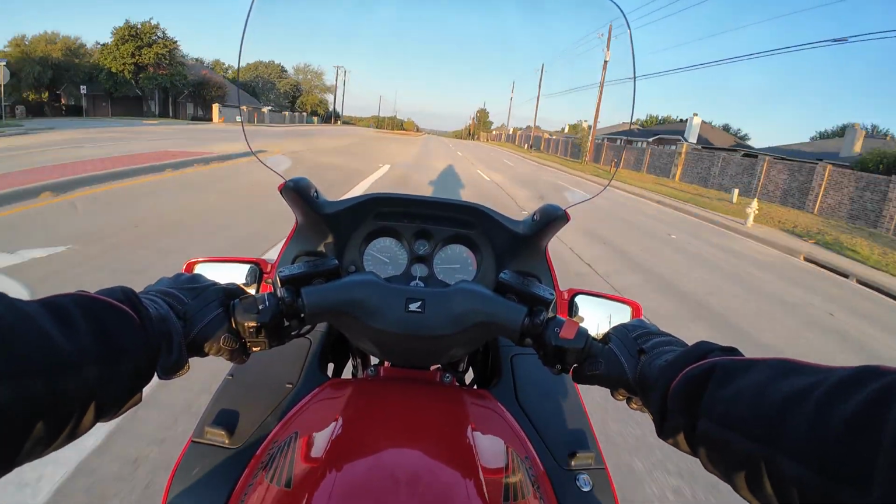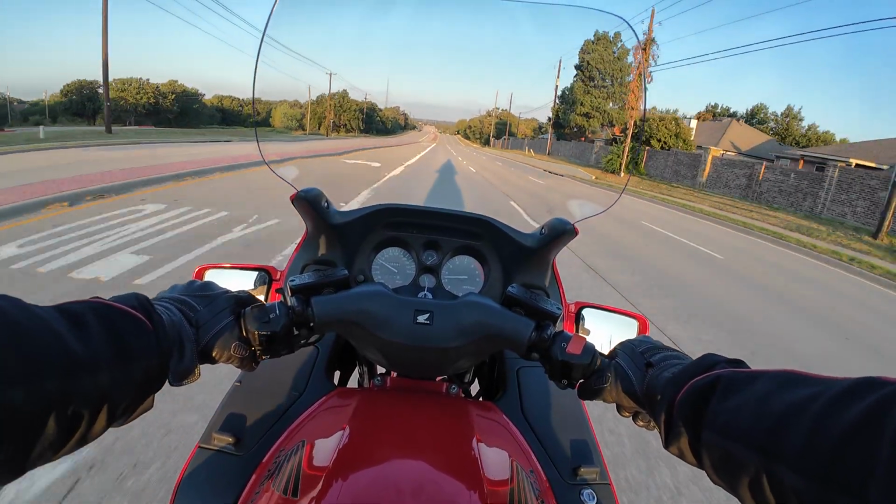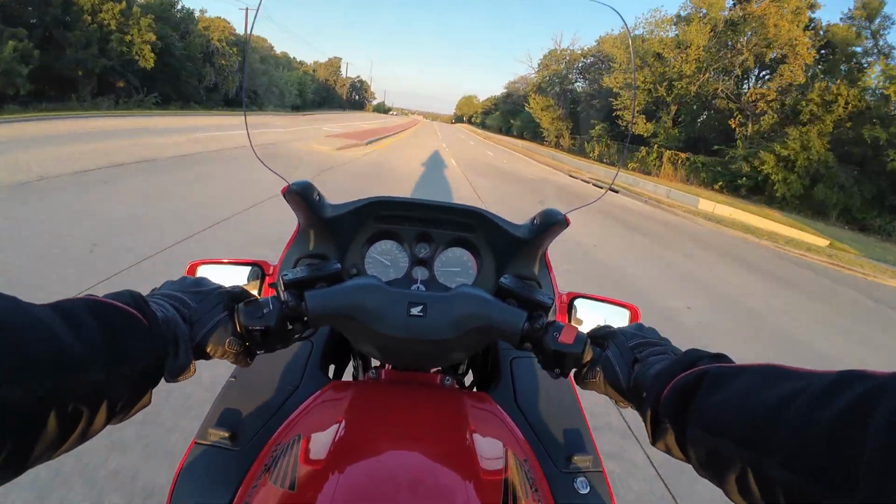We're at 65, buzzing 3100 RPM at 70, roughly, right there.